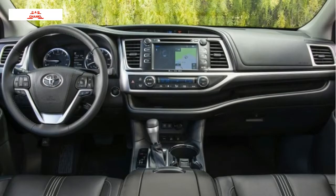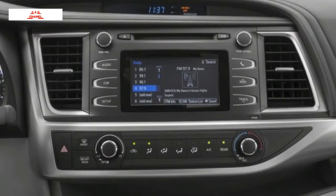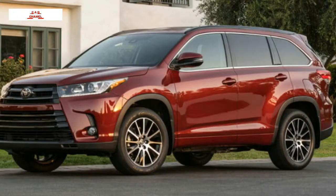Driving impression. The base motor is 2.7 liters and 185 drive with 184 pound-feet of torque. It's smooth and substantial for a 4-barrel, yet it conveys excessively weight in the Highlander, and the transmission is just a 6-speed. Increasing speed is sensible yet push if squeezed. Disregard it for towing, evaluated at a simple 1,500 pounds.